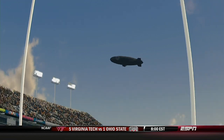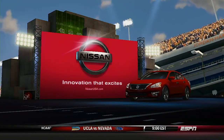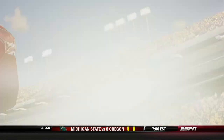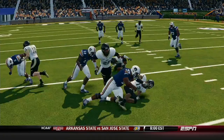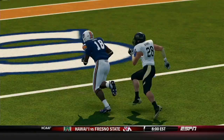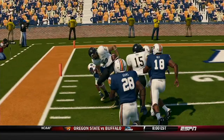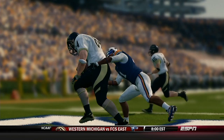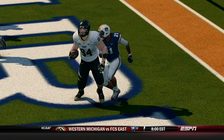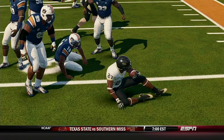We've played 30 minutes. Glad to have you with us on the EA Sports NCAA Football 14 Halftime Show presented by Nissan. Innovation that excites. David Pollack and I here in the studio to break down everything that just happened in your game. What a terrific first half. This is everything we anticipated this game being. And we're going to be riveted to this game, I feel like, David, in the second half, anticipating a terrific finish. It's fun. It's living up to the hype every single time.